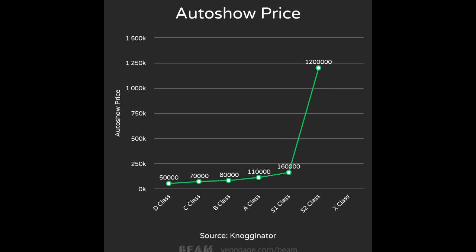We could see here the difference between D class and C class is linear. It makes sense. Then we look at the difference between C and B. It's about the same. B to A is about the same. A to S1 is a little bit more of a difference. But then we look at S1 to S2. X class is not available to buy in the auto show. But we look at this, and it makes you think, there's such a big difference between S1 and S2.